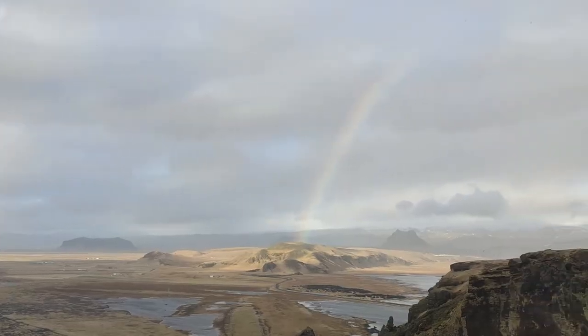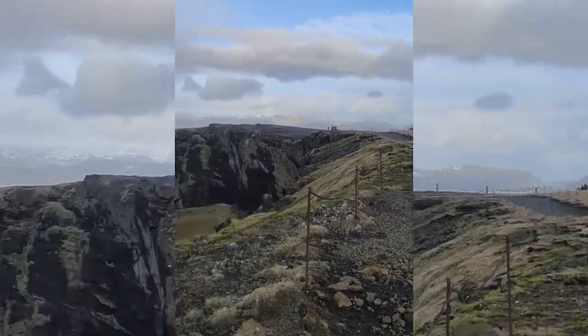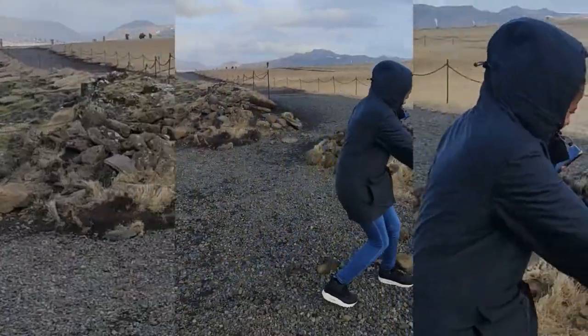The furious wind in Iceland is rather famous, and it was the first time for my friend Steffi to discover it. It's quite an experience because it's rather powerful.